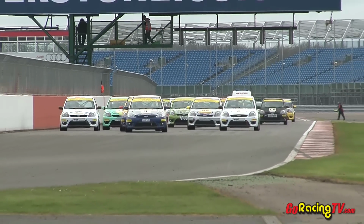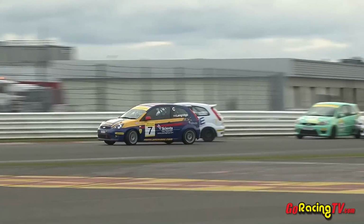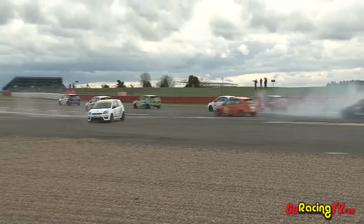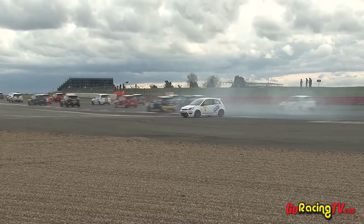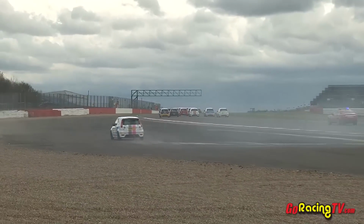David Abbott getting away well in Silver 3. Is he going to lead as they go into Copse Corner? For the first time there's contact between John Langridge and Joanne Eason. No, it's Aaron Trigwell in 94. Eason spins across the track. This is a dangerous moment. Look how fast the cars are going into Copse, and Eason really lucky, for probably good driving, that she stopped and didn't roll back into the path of those cars.